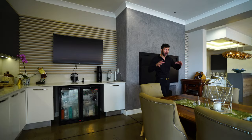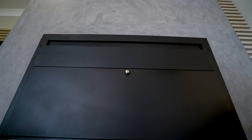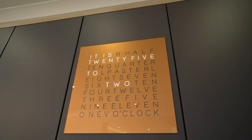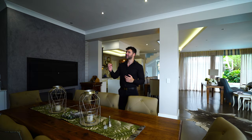And why would you be using this dining room table? Well, for this, of course, a built-in braai area, one of South Africa's favorite pastimes, and it is completely and utterly smokeless. One of my favorite features from this area has to be that over there, your built-in clock. That doesn't show you the time, well, it tells you it in actual words. I think it's such a cool and funky addition to this area.